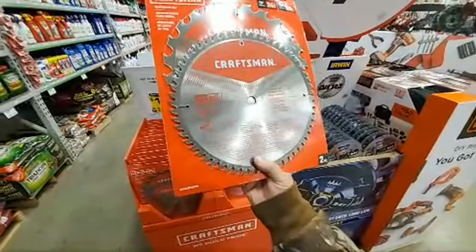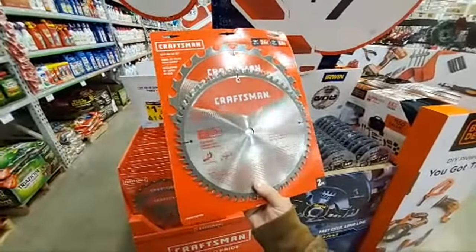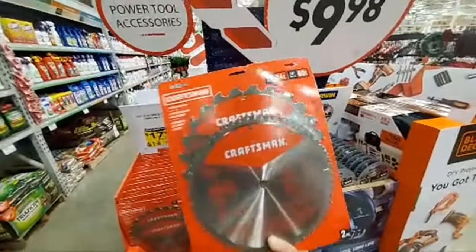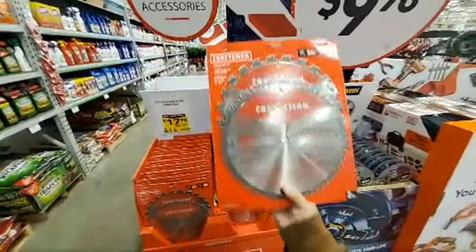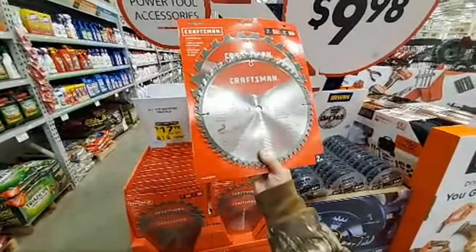Obviously it's not a carbide blade here. Maybe the DeWalt are carbide blades. I don't really remember. But anyway, a 60 tooth and a 24 tooth. I think the DeWalt was a 60 and a 32. But anyway, nice, guys, for the table saws, for the miter saws.